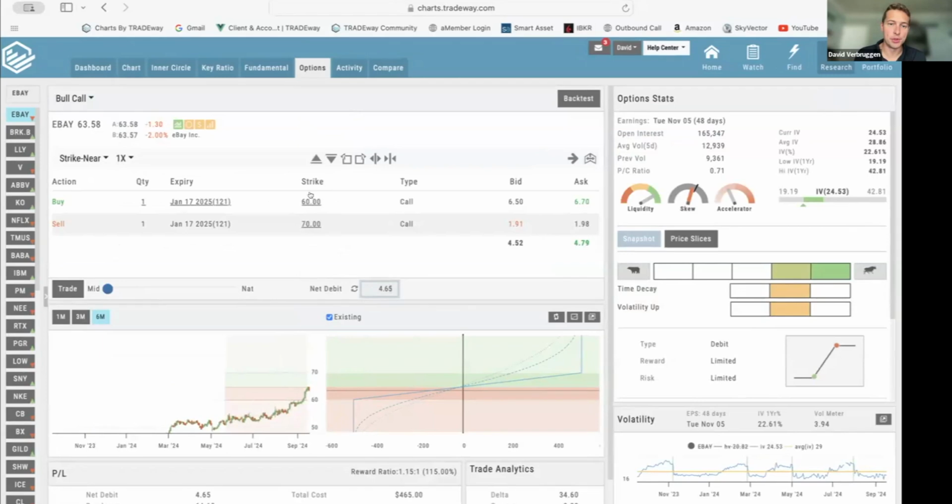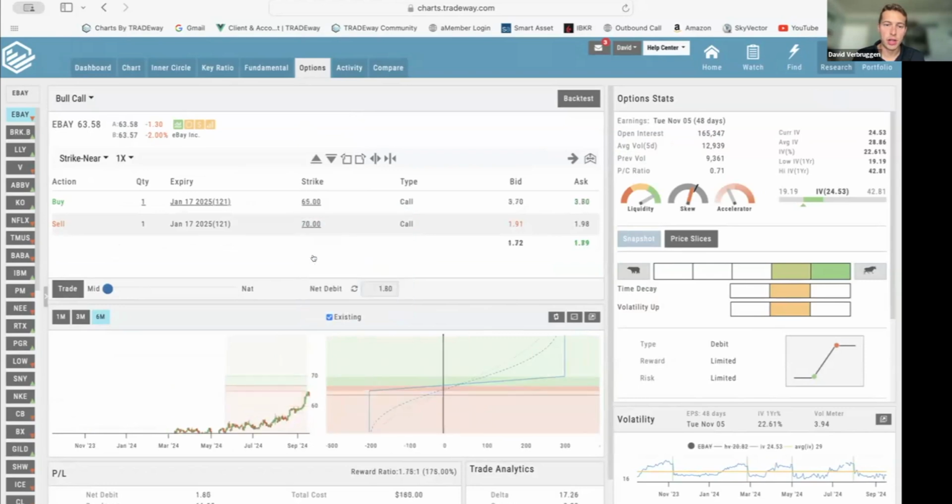Now, in this case, it built us a $10 wide. And it's like, oof, okay, I don't know if I want to go with a $10 wide debit spread right now. Well, you can click on the long strike right there, and you can just change these strikes. It'll give you the bid-ask spread there, and I could choose a 65. For the short strike, I could change that to 67.50. There you go. There's our 67.50 or $2.50 wide bull call debit spread.